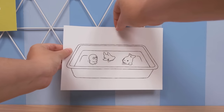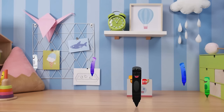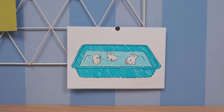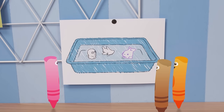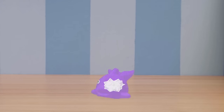Toys. Hello, Color Crew. Come on out. Bath toys. Tub. Head color crew. Whale. Come on, purple. Whale.